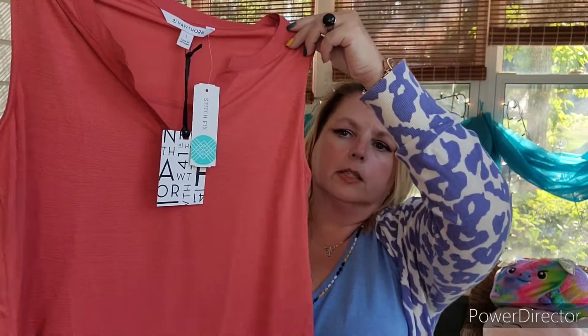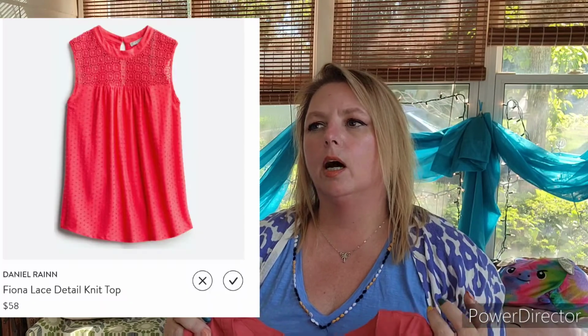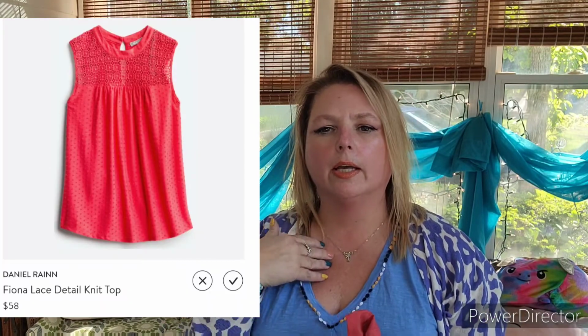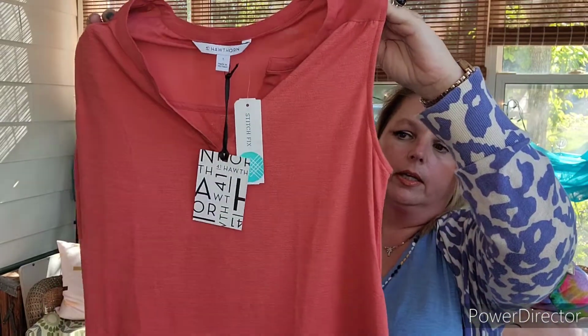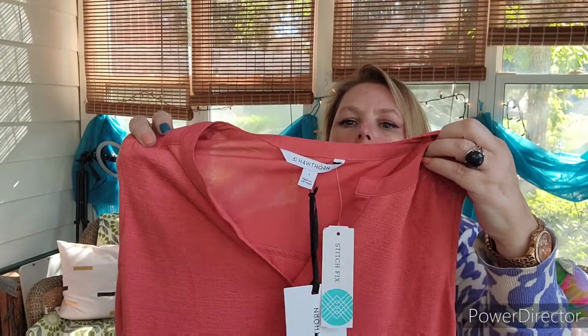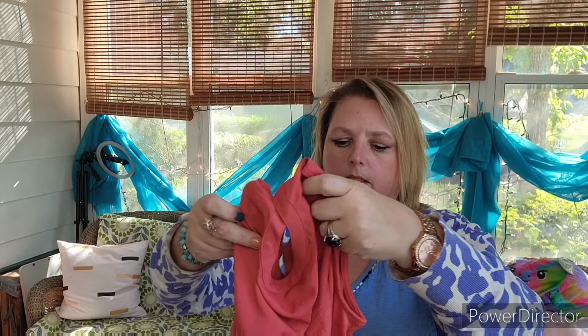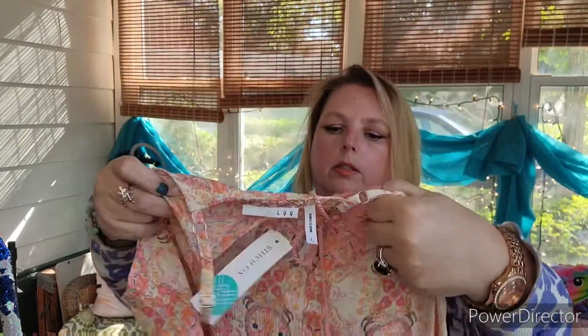Next by 41 Hawthorne is this top here. They had shown me a similar top, but it was kind of a higher neck and then it kind of billowed out a little bit and I didn't care for that style. This style I do really like. This is similar to that yellow one in that it has like a little V in the front, one that I got from my last fix. It does have the mixed materials. Next by Luck, L-U-Q. Ooh, that's pretty.